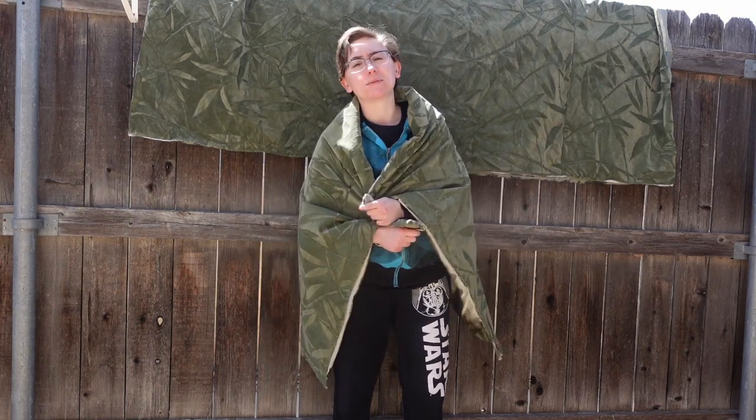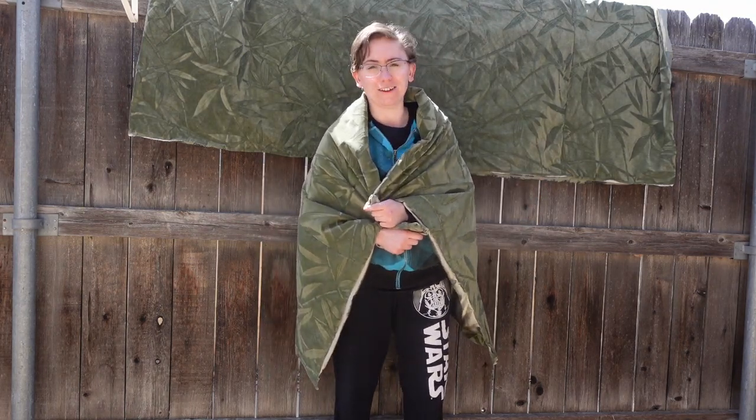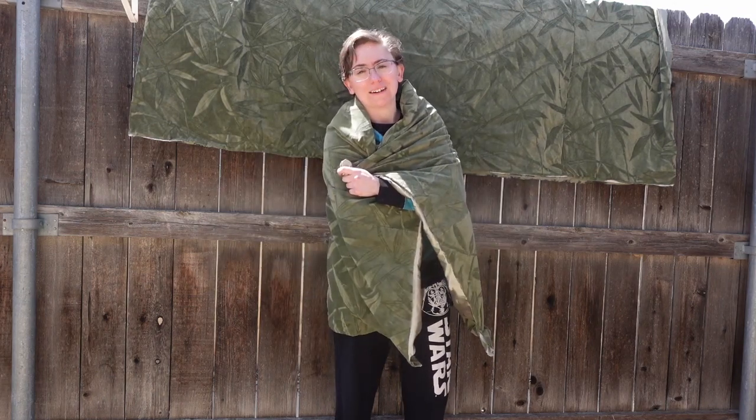And that is how I made a couple of curtains for some very oddly shaped windows that I didn't even have for very long, and now these curtains remain in a box.